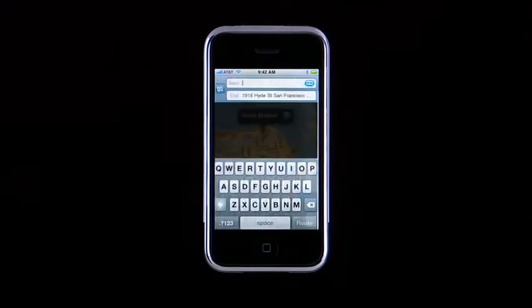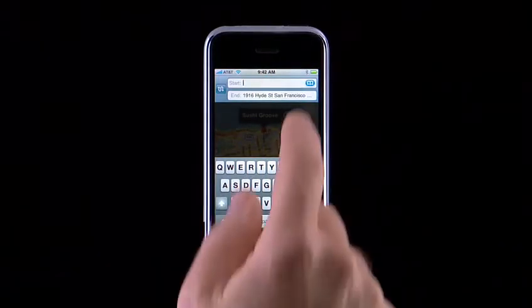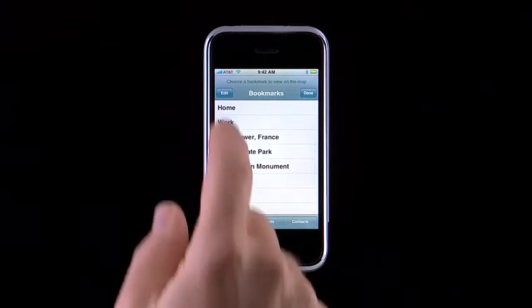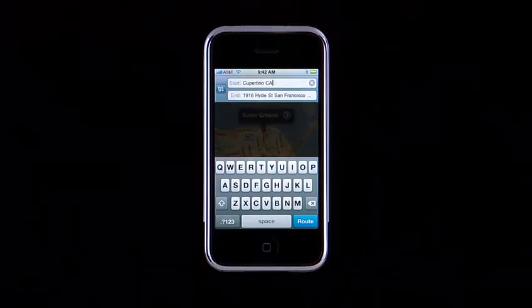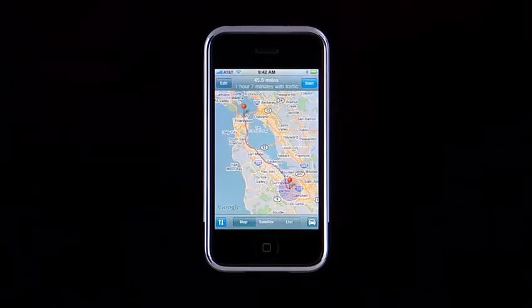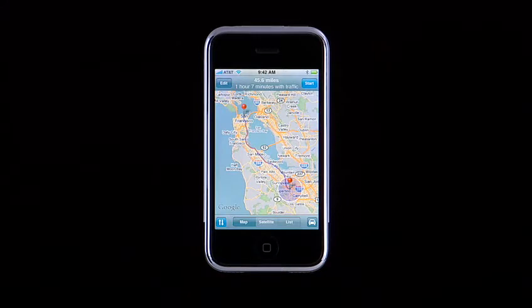Tap here, and then enter the starting point for the trip. I have my address bookmarked and can bring that up by tapping on the button. With the start and end all set, tap Route and get ready for the trip. With directions set, the only unknown is traffic, but iPhone even has that taken care of.